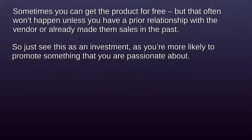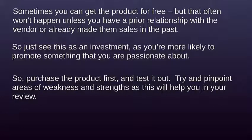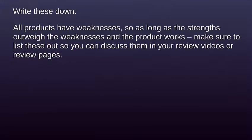So invest in it, review it, and if you really love it, and like the ins and outs of it, the features and all that, you're more likely to create a review that sparkles. And it's because it becomes something that you're passionate about, right? So like I said, purchase the product first or ask the vendor to give it to you or whatever, test it out and try to pinpoint areas of weaknesses and strengths and then jot it down on a piece of paper. So write it down.